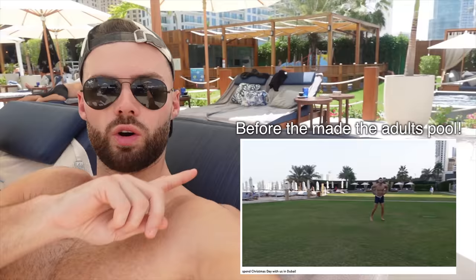They've changed this whole area that used to be grass. We used to play frisbee on this area, and it's now a new adults only beach club area. You've got the pool in the middle, and really comfy beds actually. They've got pillows, quite nice. You've got to get here early, though.